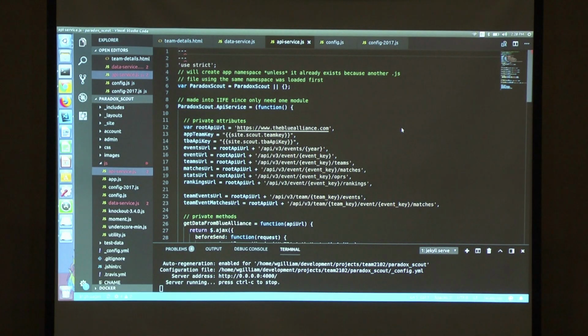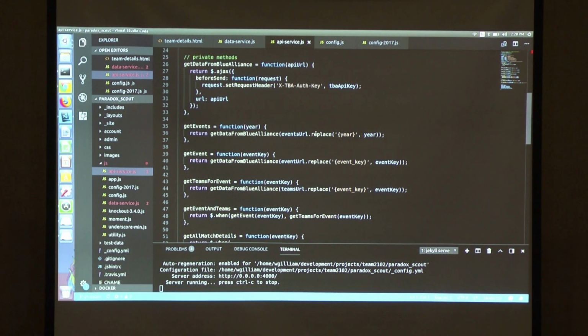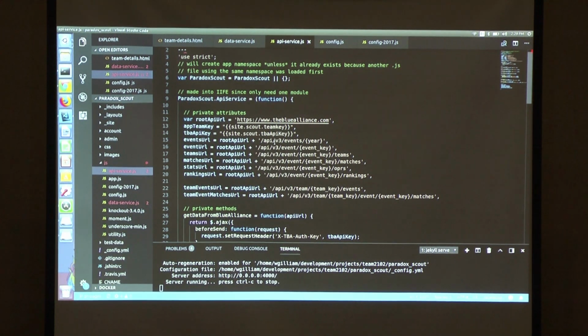So right here, this is our API services. This is communicating with the Blue Alliance. As you can see here, we have all these functions, like get events, get event, so the current event. And what we're using here are these base variables up here: dash API, dash version 3, that's the current version they are on for their API, the Blue Alliance. Dash events, or depending on what you're actually trying to get, dash years.